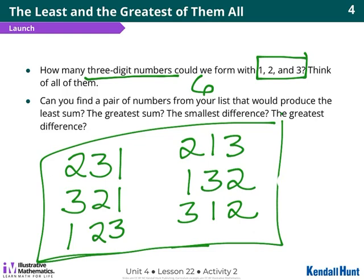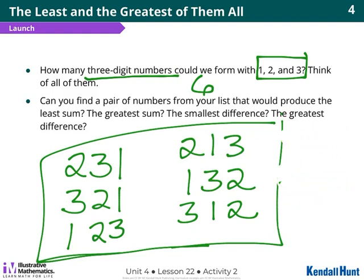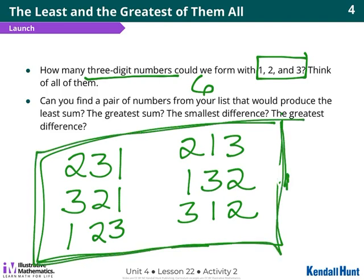Madeline. 321 and 312. So we're picking the biggest numbers, right? Okay. What about the smallest difference? Difference is the answer in a subtraction. Quinn. 132 minus 123. I agree. It'd be 9.